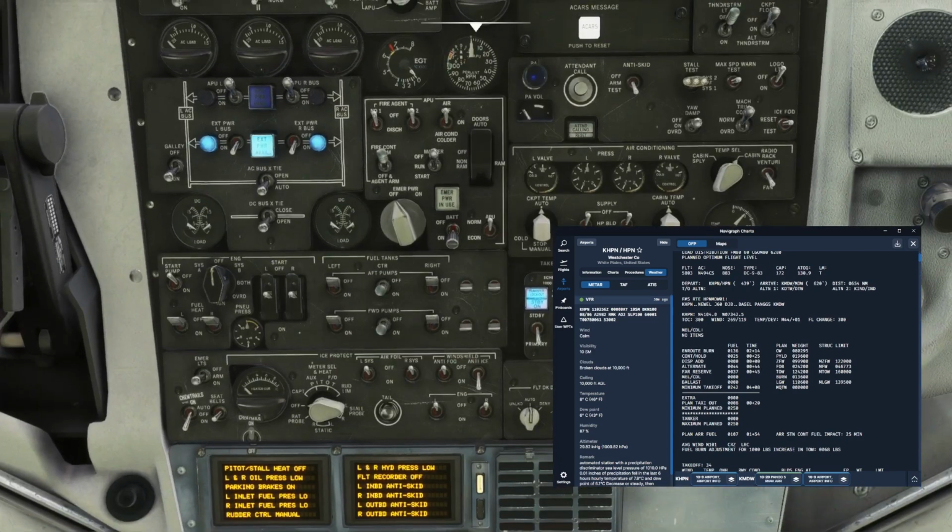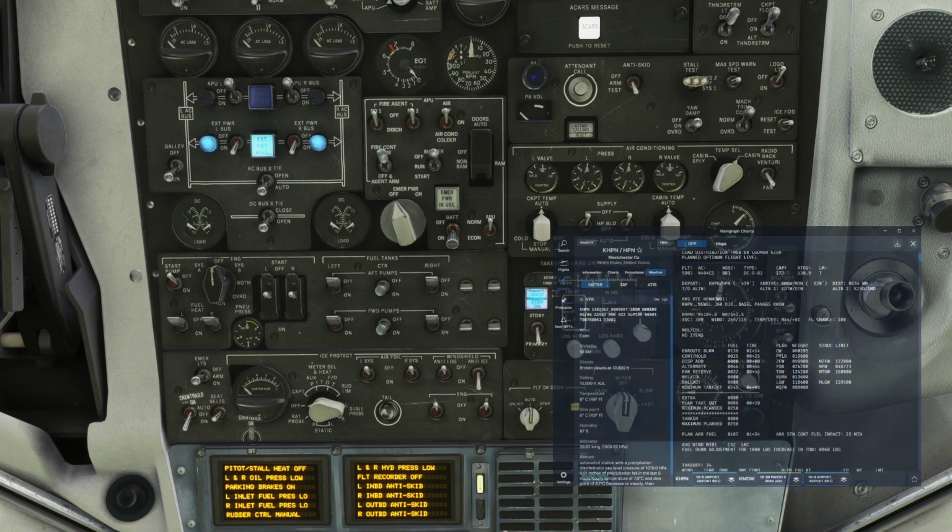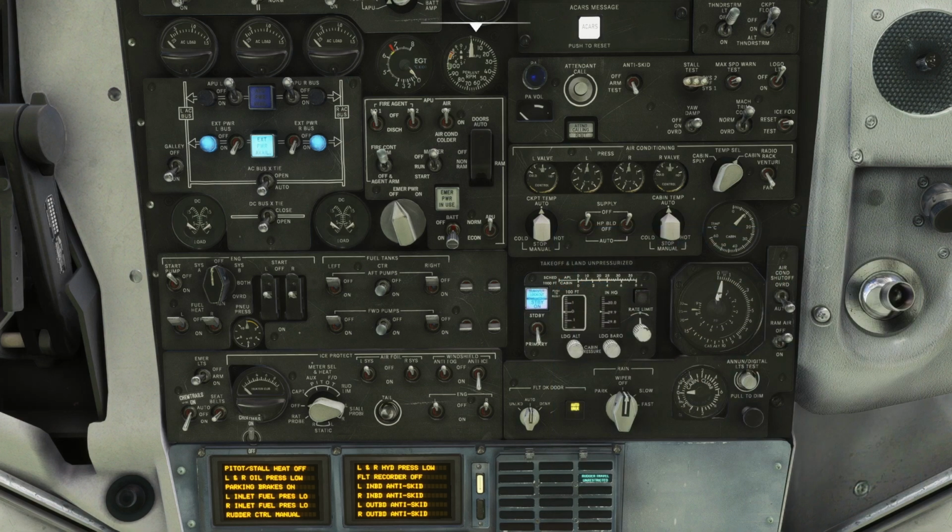See all the warnings on there when we test the anti-skid. Oh, wait, you can't see that. Let me get Navigraph out of your way. Oh, you can see it a little bit, but... Alright, so this can come back to arm.